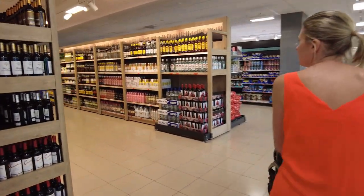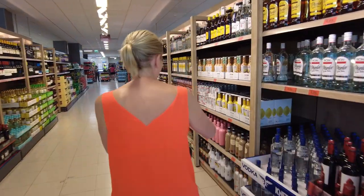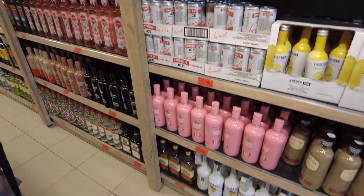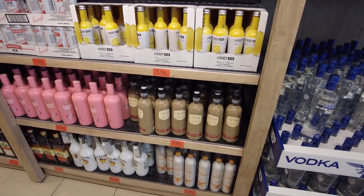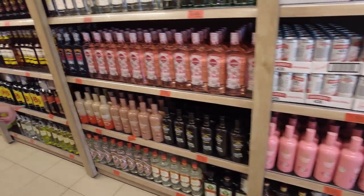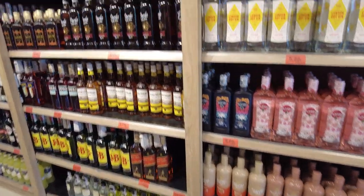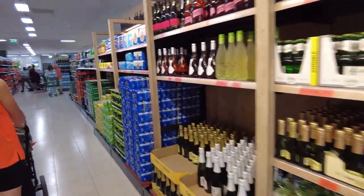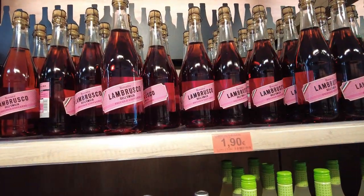All the booze. Oh, that's good, isn't it? €6. €7, sorry. Mambo. So you got like a Baileys one there for €6. There's some chocolate ones and a Biscoff one there. Oh, €7. All sorts of cheeky drinks. Lambrusco. Whoa, €1.90 for a bit of Lambrusco.